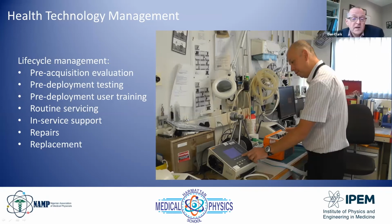Equipment fails from time to time, it breaks down. So when that happens, we need to be able to retrieve it from the clinical use. And again, we need a team of skilled technicians and engineers to fault find what's gone wrong with the equipment and try and repair it and put it back into service to continue to offer care to our patients.